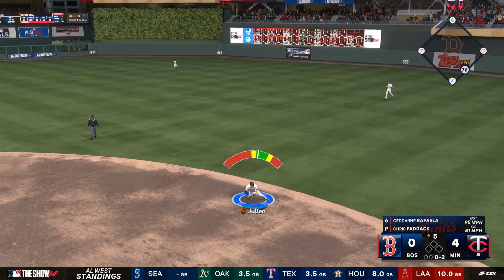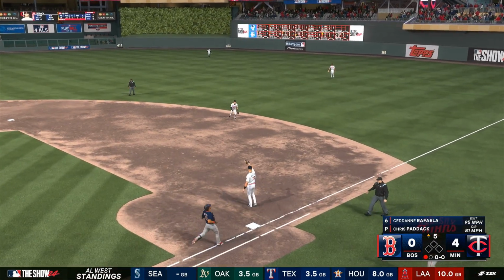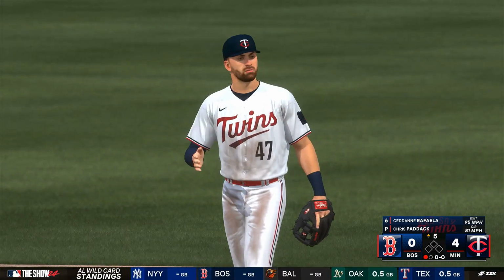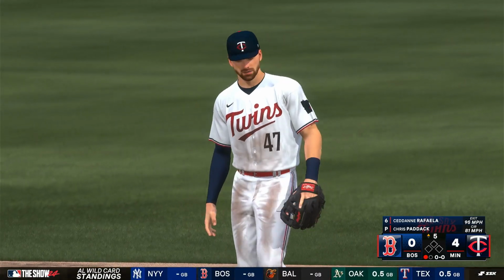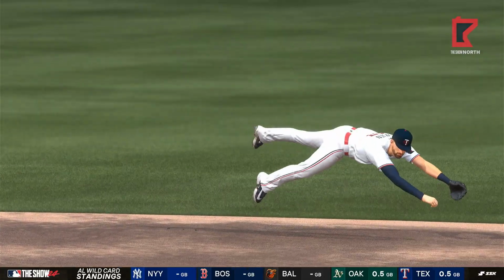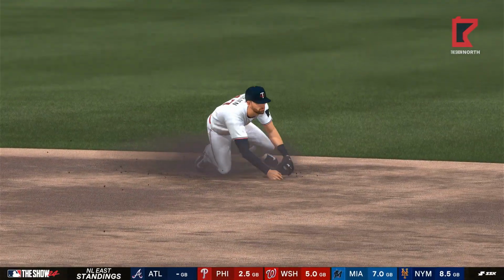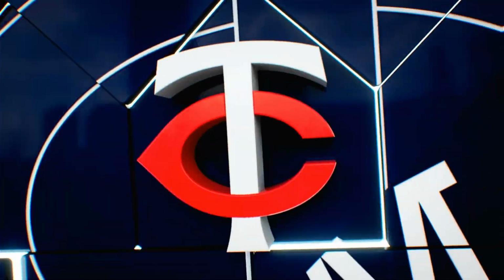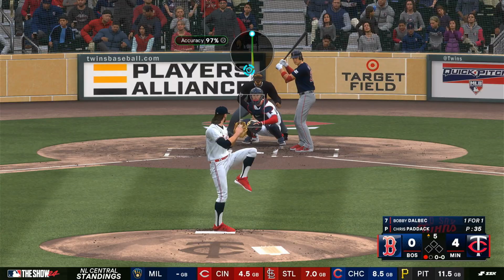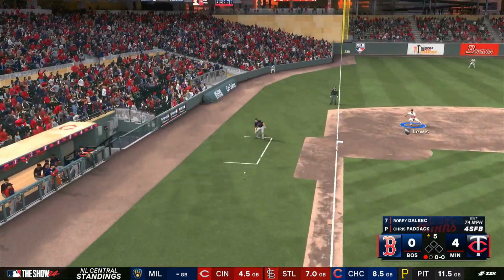Nice grab. Throws from his knees. And very nicely done for the out. Look at how he dives right there. Is able to pop up to both knees. Not enough time to get to his feet, but he threw a cannon across the diamond to get the runner. Bobby Dahlbeck up next for the Red Sox. And it's fouled away.